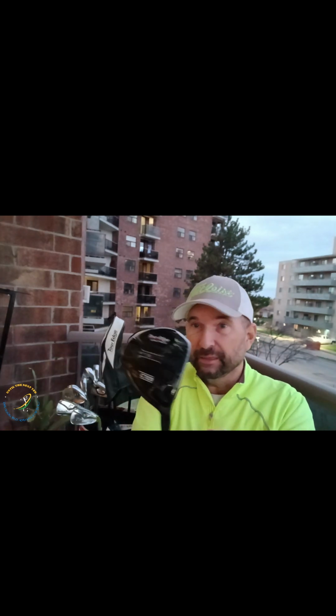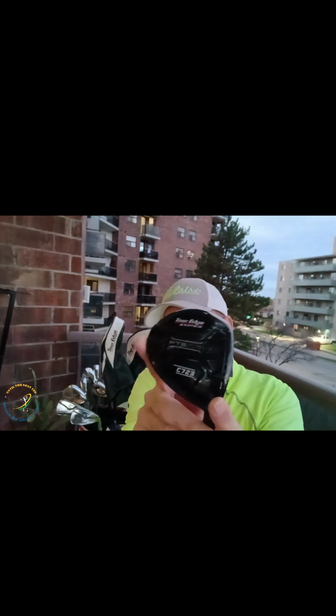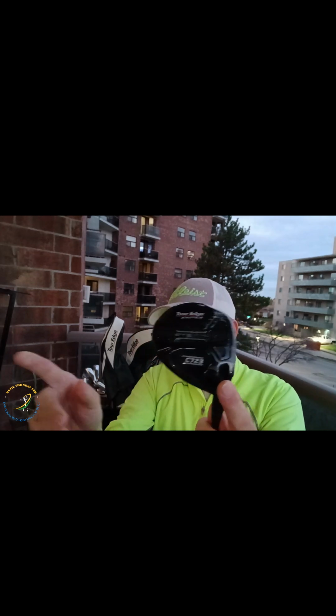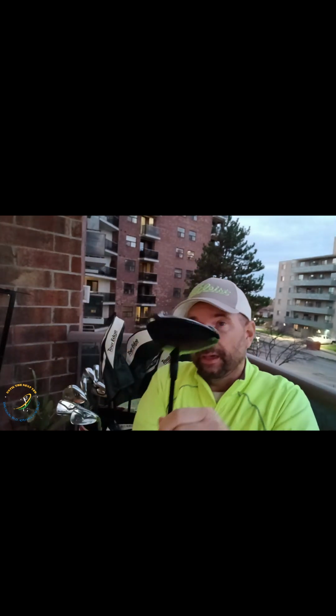So let's talk a little bit about this head. For one, especially compared to the E723, it's a smaller footprint. From leading edge to trailing edge, there's a big difference in the overall footprint, as well as the face. You can see it. This one's a little bit deeper for a 3-wood. So you have this really reactive face. What else do we have here?